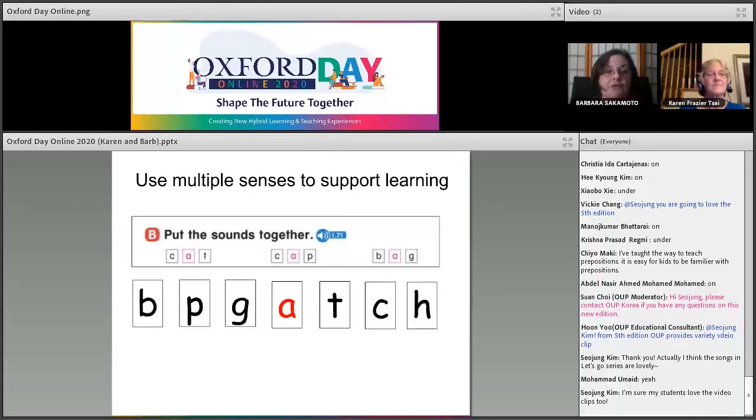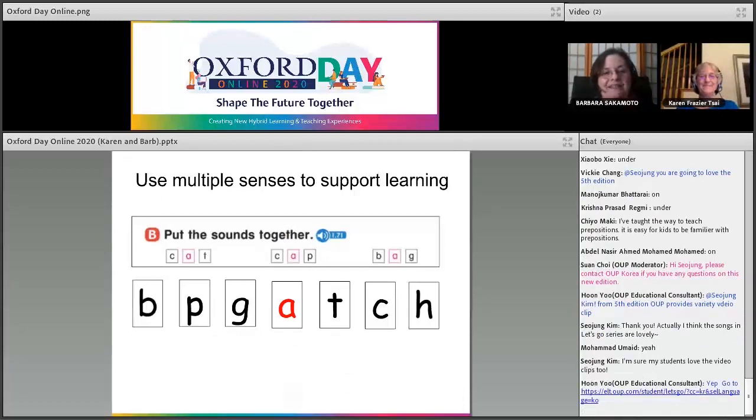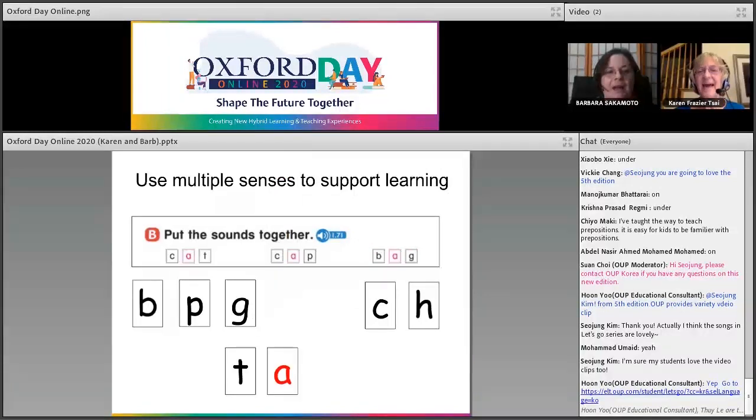Now if you're teaching in a face-to-face class, you can have students manipulate letter cards, but if they're at home and you're online, you can also have them use their own letter cards at home. So for example, if I say at, what word is that? Pat. Pat. Let's see. Yep, pat. Okay, let's try one more. If I say tap. Tap.